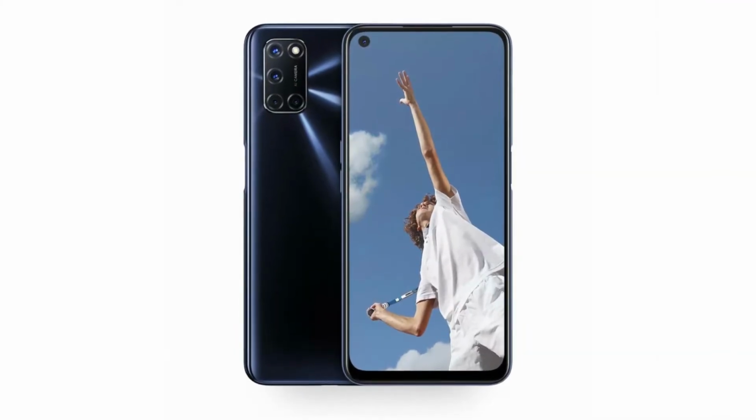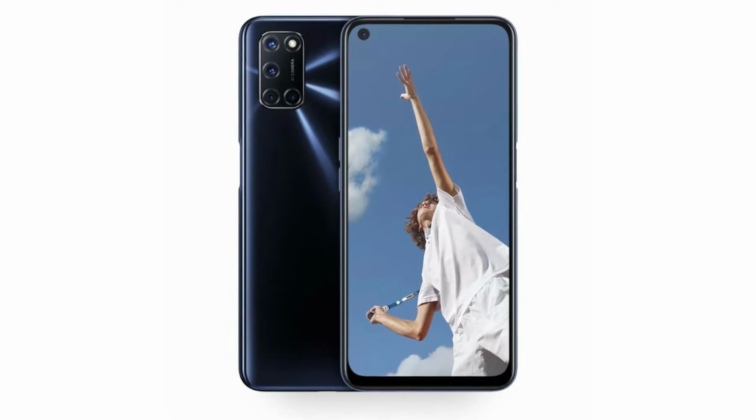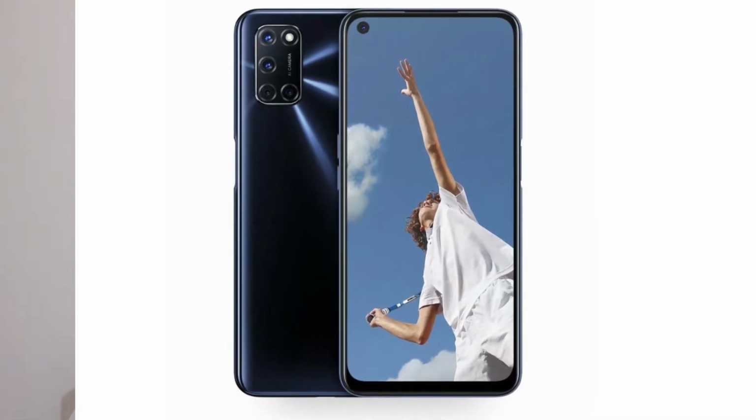Hey guys, welcome. Oppo has announced another mid-range phone, this time the A52. It does have a Snapdragon 655 with a 5000 mAh battery and a quad camera setup.